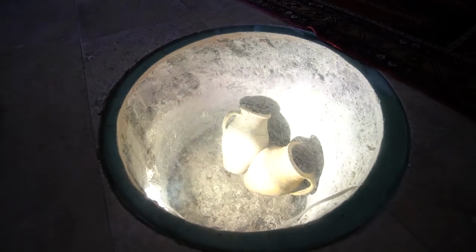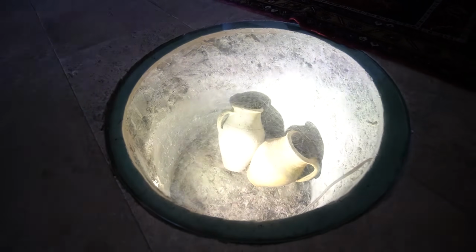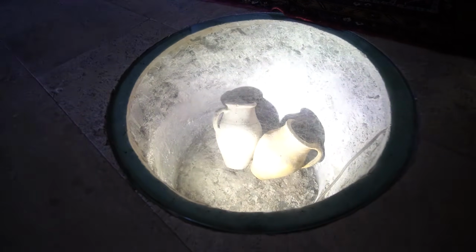It's like a little hole cut out in the floor with a light placed underneath, and they've put pots in it with this glass on top. Now, I don't know why they would have had this hole inside the floor originally, but I'd like to imagine that it was possibly for a fire so that you could make some food. I mean, it makes sense, right?